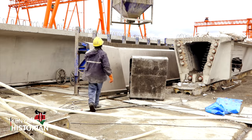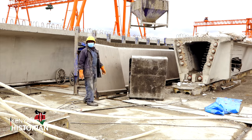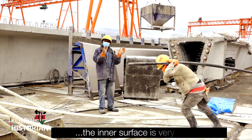The surface of the outer mold is very smooth. Yeah, very smooth.